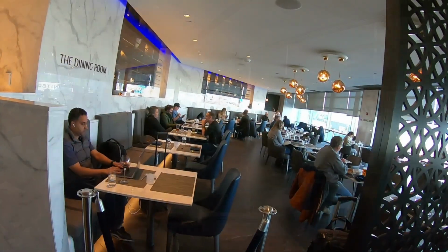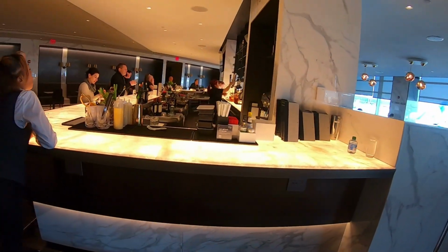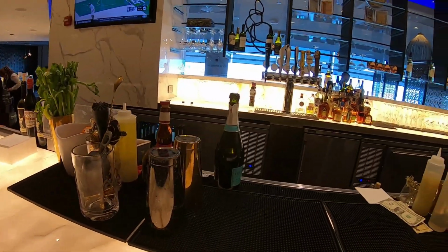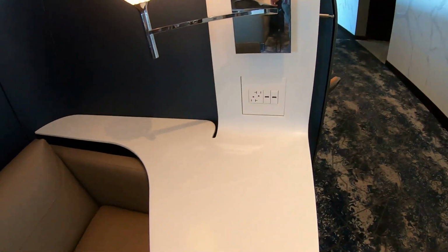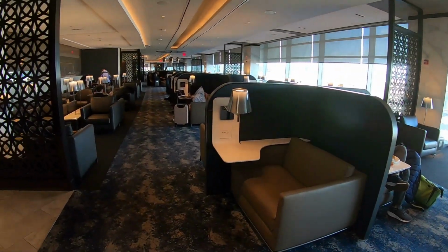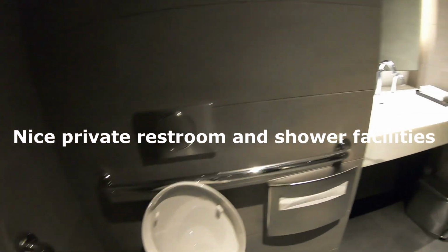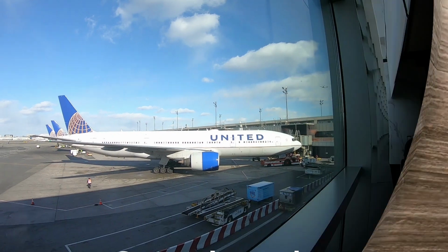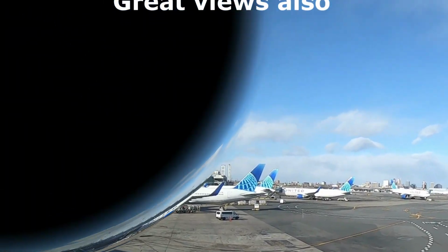The bar area offers an assortment of beverages, including fine wines and top-shelf liquors, and obviously at no charge to anyone. These lounges can be found in Chicago O'Hare, Houston Intercontinental, Los Angeles, Newark, which is where we were today, San Francisco, and Washington Dulles. I love the private restrooms in there and the shower area I talked about. But the great views out of the windows to the jetway is very, very nice also.